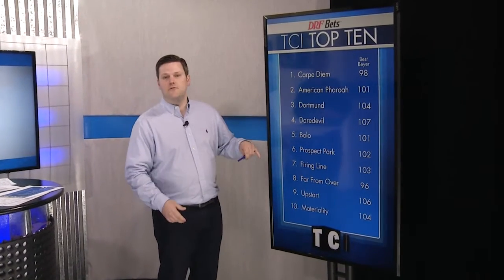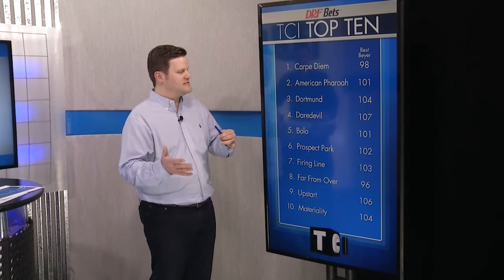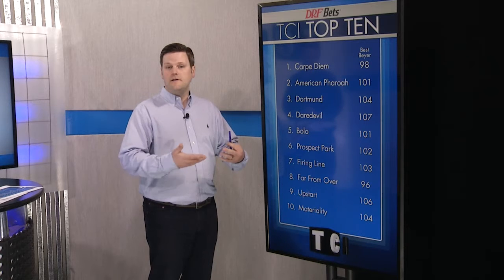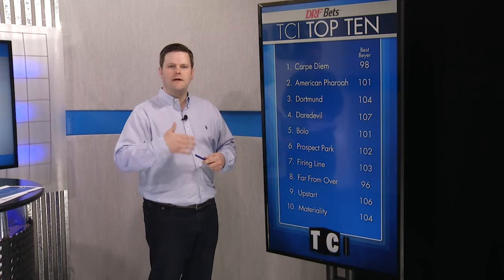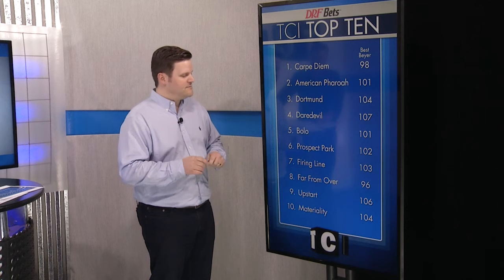But I have him as the fourth California colt on my list. Obviously, Dortmund being number one, American Pharoah, if you want to consider him California. I'm talking about the horses that I've raced there. And then Santa Anita Derby contenders, Bolo and Prospect Park, just because I like their upside more. I think those colts are maybe more tailor-made for the Kentucky Derby type trip. So right now, Firing Line, as impressive as he was, is number four amongst the California colts in my group.